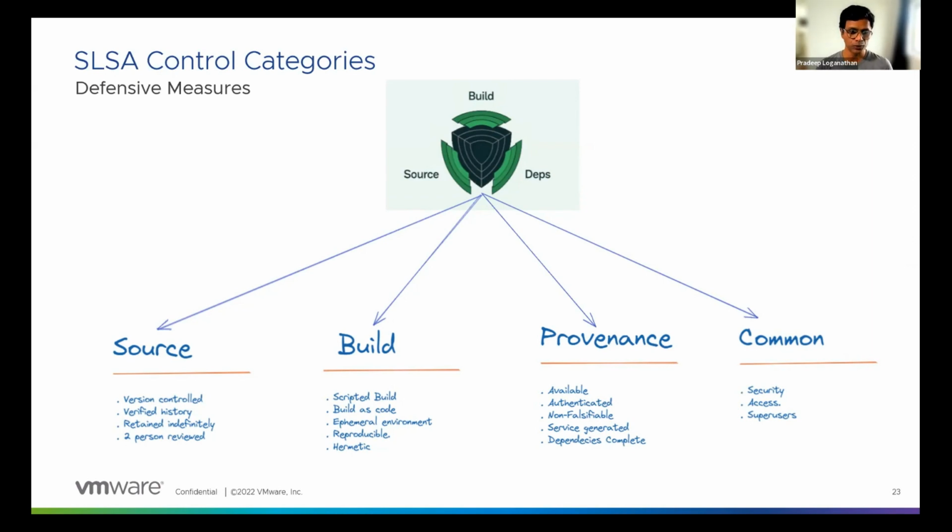Provenance is the ability to identify and declare what your software artifacts contain, their dependencies, and how they're layered. The provenance control category recommends that provenance should be available, which means that you can identify what packages exist within your software artifact. It then recommends that provenance should be authenticated. It also recommends that provenance should be service generated, which means it is generated automatically as part of the build.